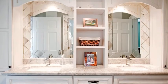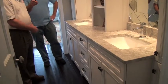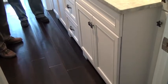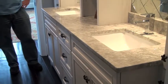Very good. Billy, we're in kind of a narrow space here, and so was that a challenge to get all of your vanities into this space? Well, it was a little narrow, but it's not too narrow. Vanity cabinets are 21 inches deep on the base, so it allowed us enough room here to have adequate walk-through space. This is one of the rooms where the floor was pretty unlevel, but we worked around that.